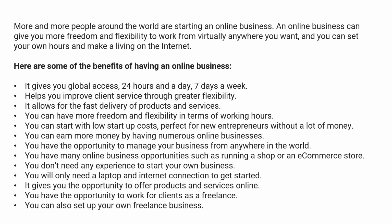It gives you global access 24 hours a day and 7 days a week to more people. It helps you improve client service through greater flexibility. It allows for the fast delivery of products and services online. You can have more freedom and flexibility in terms of working hours. You can start with low startup costs, which is perfect for new entrepreneurs without a lot of money. You can earn more money by having numerous online businesses.